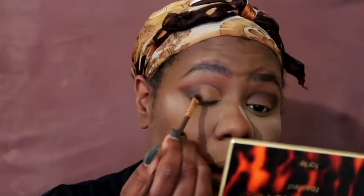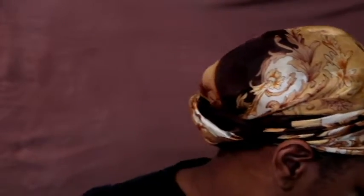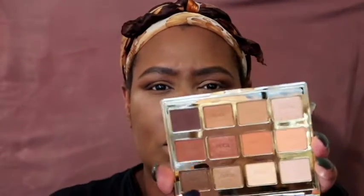With the same brush I use to carve out my eyebrows, which is this brush with this first color in my NYX palette, I'm just going to cut the crease. Now I'm gonna go ahead and spray my brush with the Hangover 3-in-1 spray by Too Faced. And my lid color from this palette will be Sunset, which is this color right here.